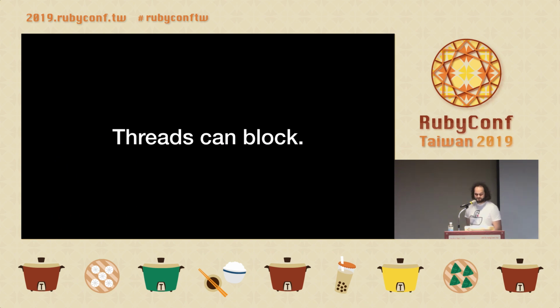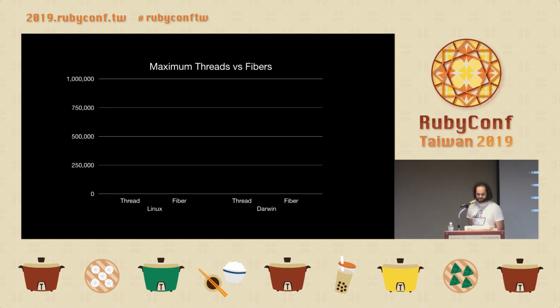Threads can block. If a thread performs an I/O operation, we need to switch to another thread. If all our threads are waiting for I/O, we may need to allocate more threads to handle new requests. Ideally, we would create one thread per request, but is that possible?